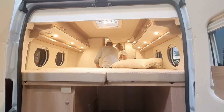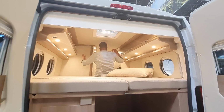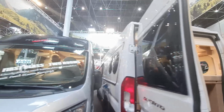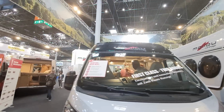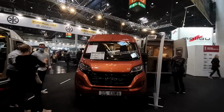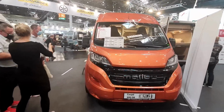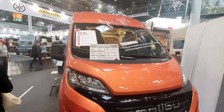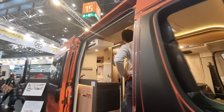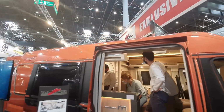Well, that gives you an idea there. It's closed in there. So, okay, does it work or doesn't it work? Well, we'll try when there's nobody around. First class 2 rooms. Oh, there's one with an original colour. Highly original colour.